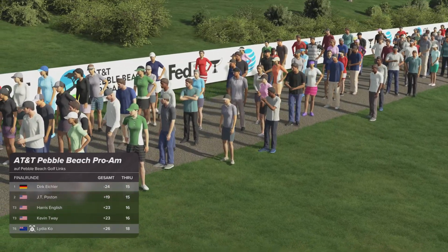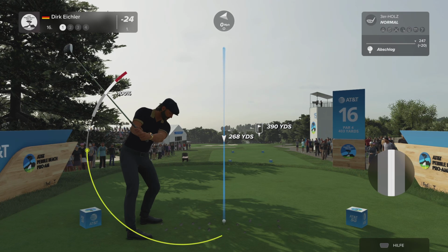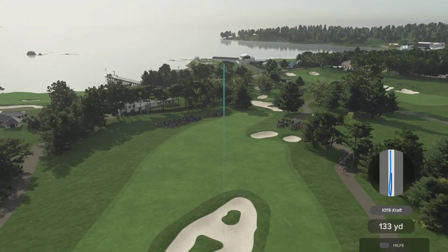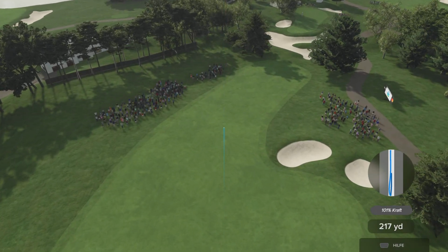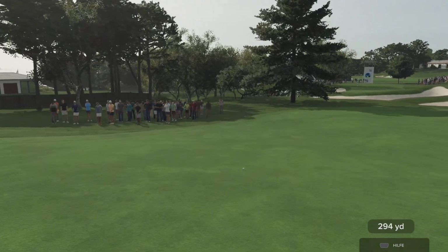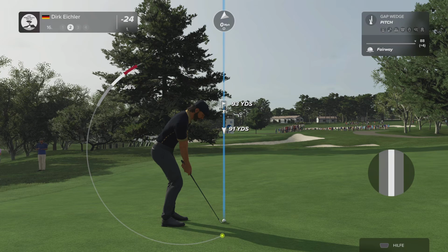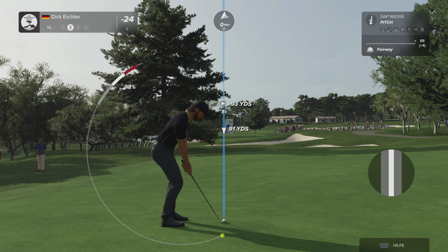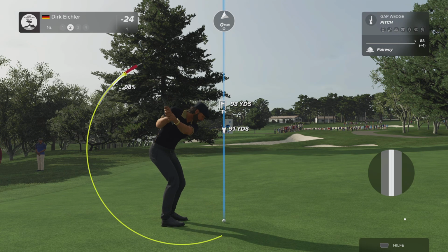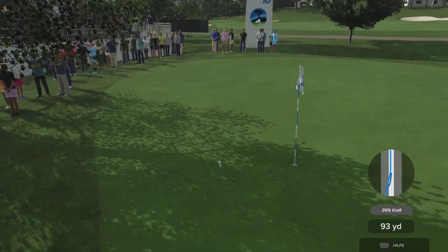3 holes remaining. This is what it's all about. Time to see who is going to get it done. Teeing off here on the 16th hole. Yeah, that'll work. That's fine. Oh, this one should find the surface. Good shot, this.